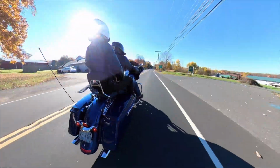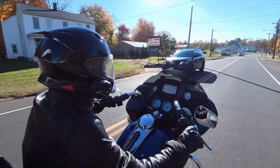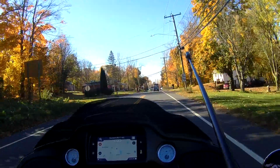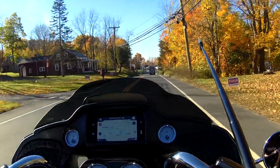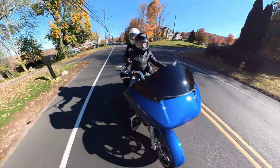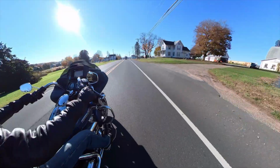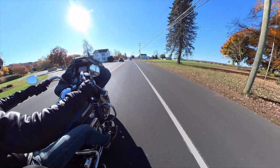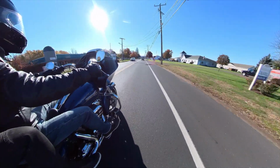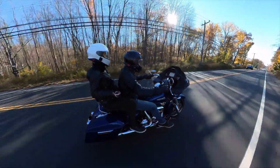I mean, the position is super comfortable. It's super nice to have the navigation system in front of you and see where you're going, not depending on your cell phone. And engine wise, this is a 107, so it's exactly the same size as our Sport Glides. I don't think we're going to feel any difference in terms of pulling or speed, especially because this weighs way more than our Sport Glides.